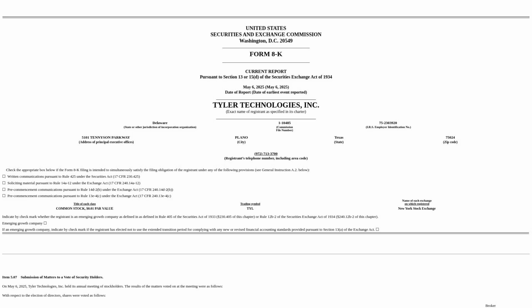Up today, we are going to look at the latest filing of Tyler Technologies, a company that provides software solutions and services to the public sector. This particular filing, an 8-K, focuses primarily on the results of their annual meeting of stockholders.